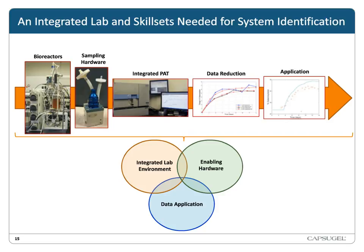So what we have here at Ben Research, we've developed this integrated lab, which starts at bioreactors. We've integrated sampling hardware into the bioreactors. We now have also integrated PAT tools, which feed off of the MAST. Data reduction tools, including Jubal, and then application tools, which is our modeling and know-how. And that Venn diagram at the bottom of this slide really shows the overlap of all those disciplines into one cohesive model.